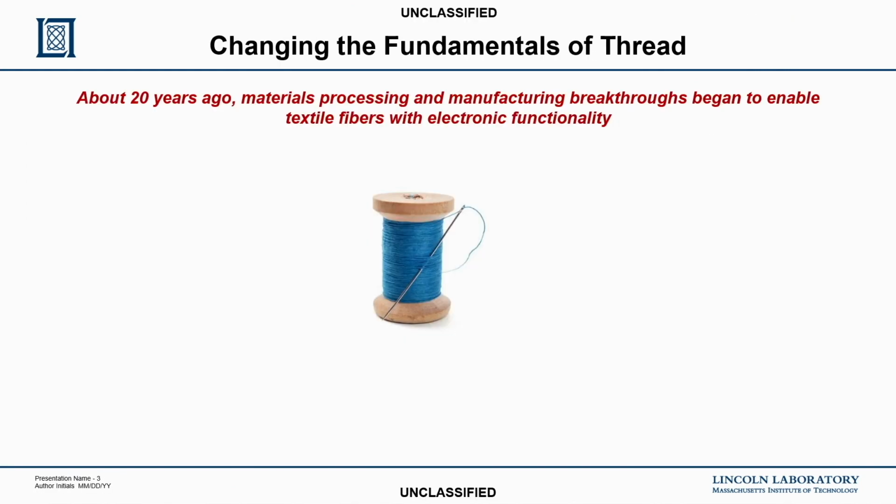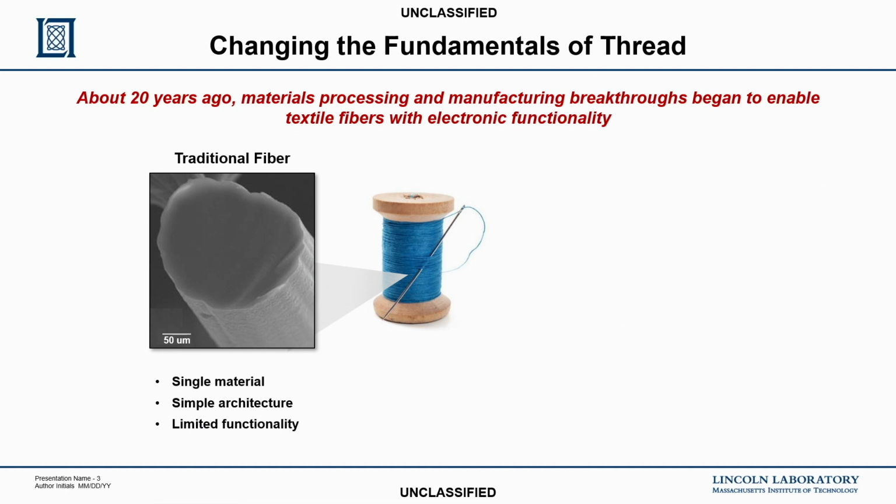So when I say functional fabric, you're probably wondering what I'm talking about. It's one of the core technologies that we developed. It was about 20 years ago that some breakthroughs in materials and manufacturing processes began to enable us to integrate electronic functionality into textile-type fibers. On the left-hand side, you'll see a traditional textile fiber. This is an SEM micrograph cross-section. You can see it's a single material, polymer, fairly simple architecture, uniform cross-section, limited functionality.